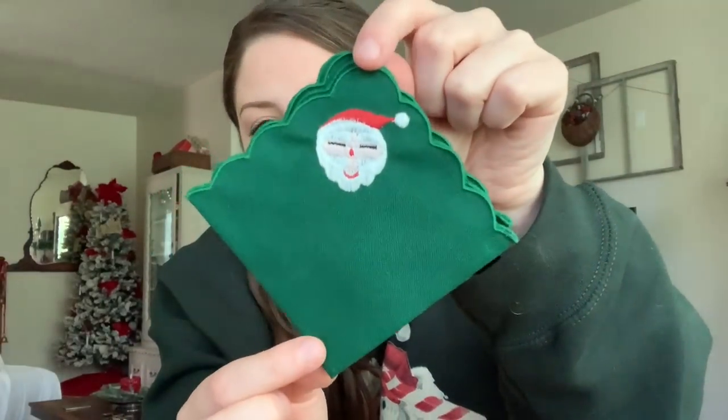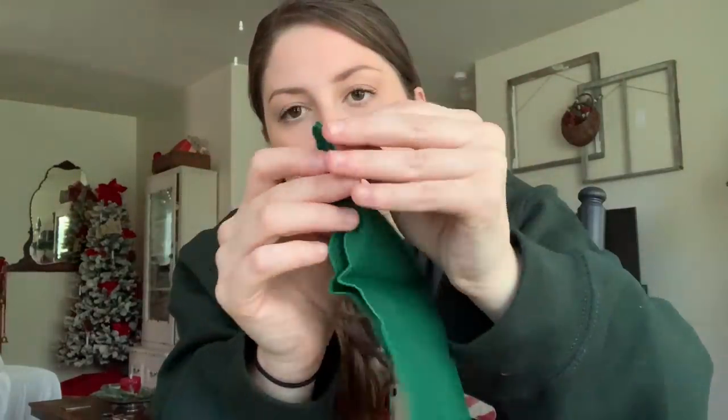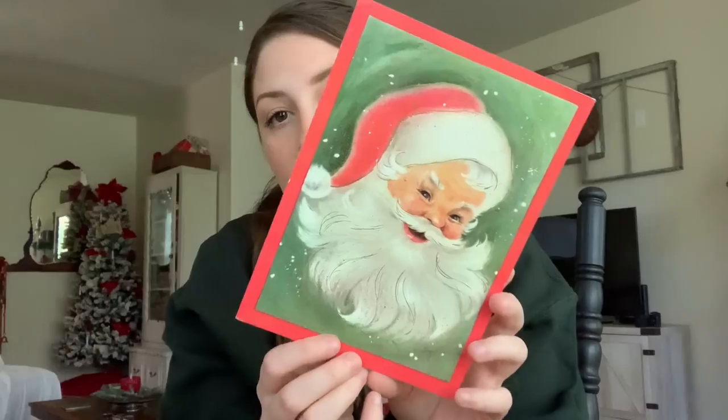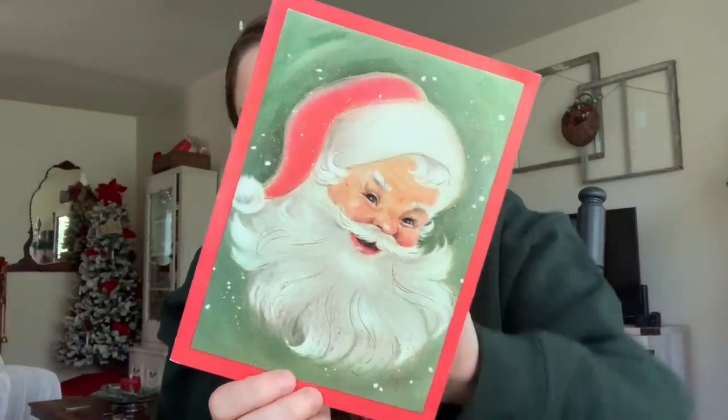And then if y'all remember from my Christmas thrift haul, I got a bunch of these little cocktail napkins. And since it's Santa themed, I threw in this little Santa cocktail napkin in this green. It's just a little napkin guy. And then, you know me, had to throw in some ephemera. So I found this one shopping today, another little Santa. I told y'all it was gonna be Santa themed. This big giant Santa face. I think he is so cute.